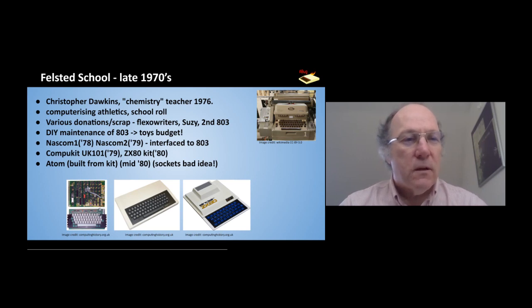So we did that, and we could buy things like a NASCOM 1, and then we bought a NASCOM 2. We interfaced those to the 803. We bought a CompuKit UK 101. We bought a ZX80 that was completely useless. And we bought an Atom. We built an Atom from a kit. We didn't follow the advice in one of the computer magazines at the time that you should poke a pin into the IC sockets to make it easier to get the chips in. But even so, under heavy pounding, the chips on the Atom did tend to fall out. But the ones we got later, the machine assembly made, were more reliable in that regard.